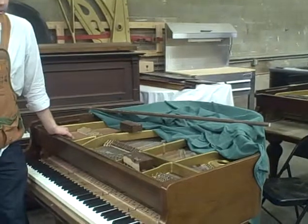I'm Brigham Larson with Brigham Larson Pianos. I'd like to show you this project that I'm just finishing up with. This is an early 80s Kawai that belongs to a customer.